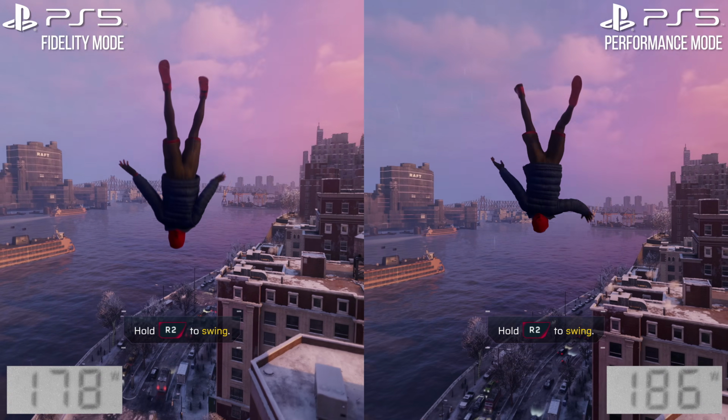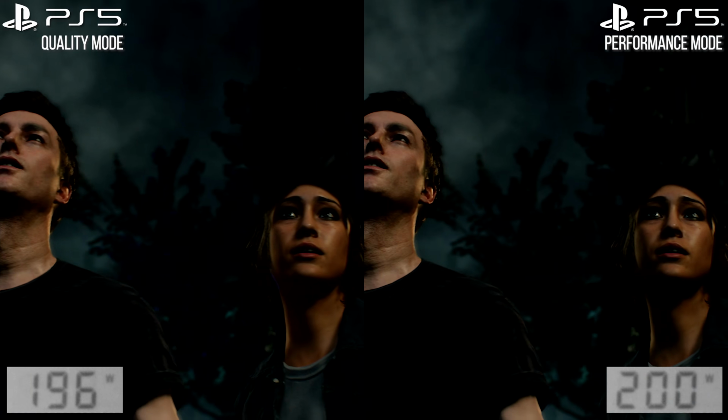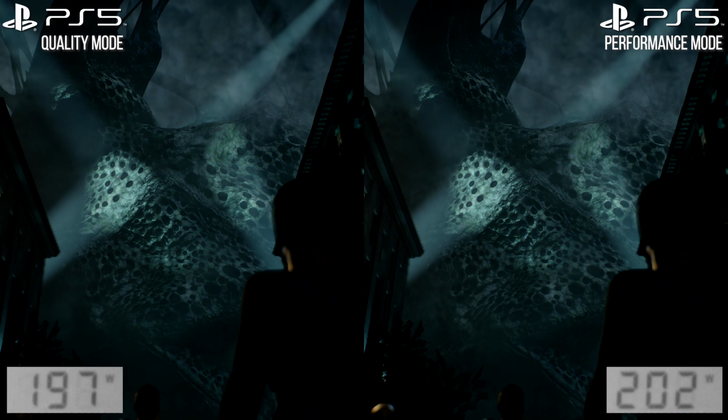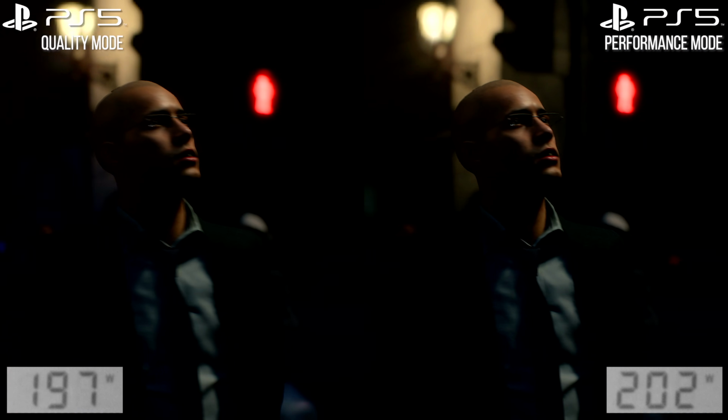Now I can repeat that process with Capcom's Devil May Cry 5 Special Edition, where both 4K 30 quality and 4K 60 performance modes seem to push the system hard. Again, we're topping out at around 200 watts, sometimes a little higher, sometimes a little lower.